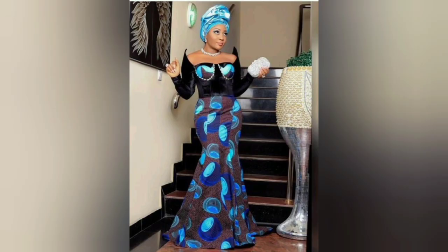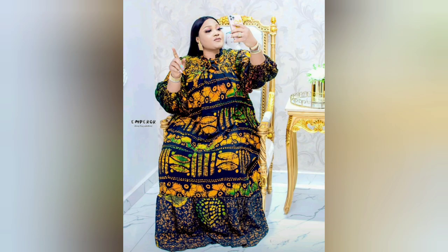Of course, this is Ankara and velvet. The sleeve is velvet, which is the upper part of the gown. I just love everything. Where are my plus size mummies? Where are my women, my beautiful African women? Oh yeah, come and see this beautiful gown.